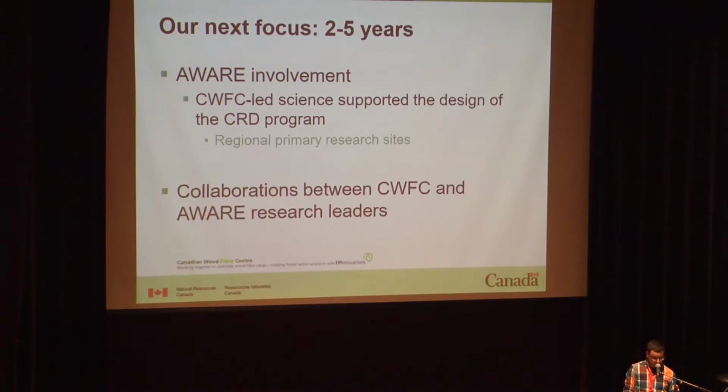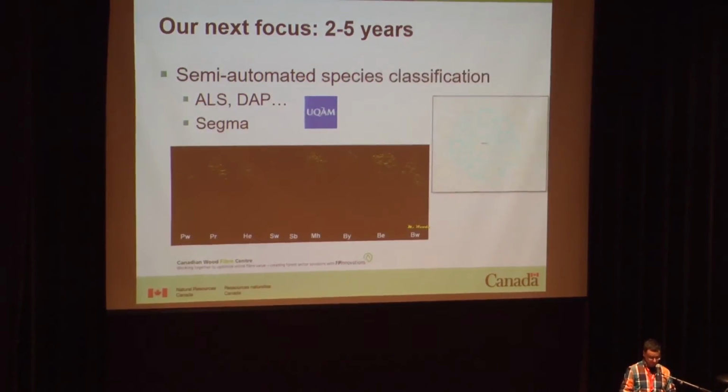Our next focus for the next 2 to 5 years, we saw that we're getting very much involved in the AWARE project. Roughly, there was a lot of discussions with us to build the CRD program. Our basic objectives were really close to what NSERC wanted to do, and the CRD was based a little bit on our action plan about the enhanced inventory. So we have very close partnerships. Sometimes we are more in the shadows, sometimes we're more in front stage, but we're almost everywhere. Practically, we're part of the game at all levels.